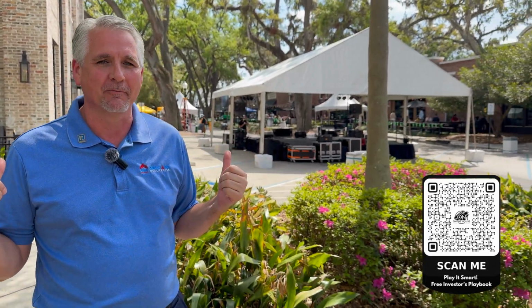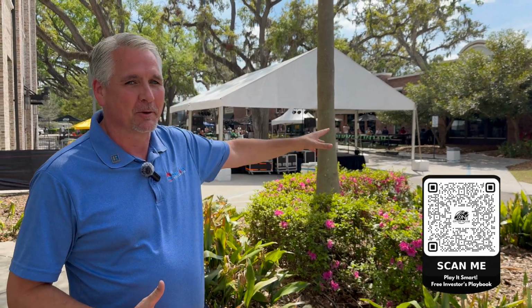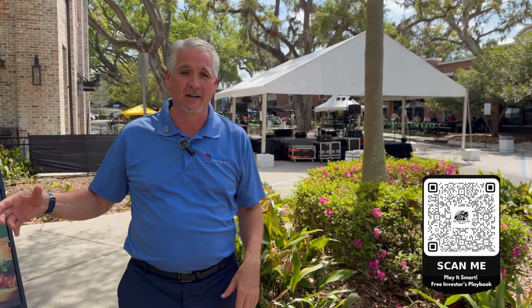And this is just one of those benefits of living in a small town like this. Look behind me. They're setting up for this event. It looks like street music. We're next to the Plant Street Market. You've got restaurants right here, live entertainment. You've got sidewalks to walk with the family. There's going to be music on the other end of this street too. This is what it's all about.